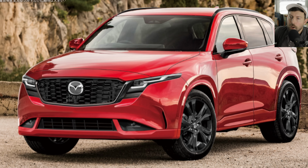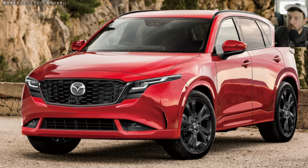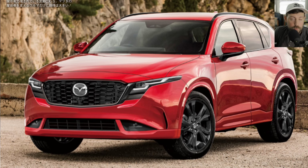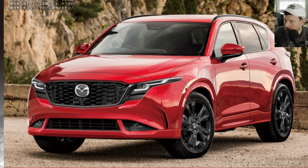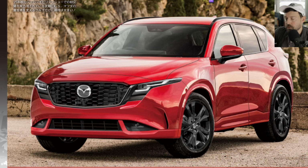Remember, Mazda is also developing a new line of engines called the Skyactiv Z engines, but those won't make it till maybe 2027. But those will eventually, I'm sure, find their way into the CX-5 and the CX-3 or whatever they will be called, whatever replacement vehicle of those could be called.